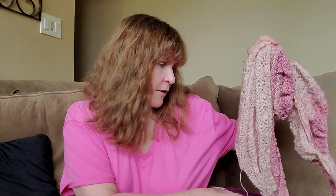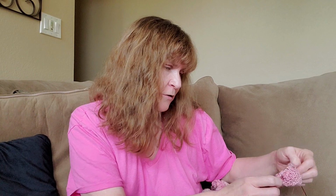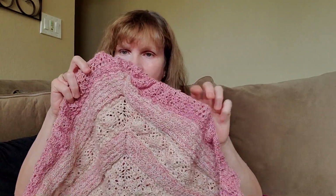What am I working on right now? Well, two weeks ago I showed you that I was working on the Spring 4th shawl by Romi. I'm still working on it. I've mostly been knitting projects I can't show you. It's a special surprise for this channel. However, I did work on this. Last time I talked to you about this, I had 4 more charts to go. Well, I am on the last chart.